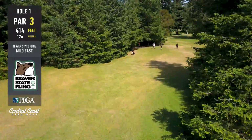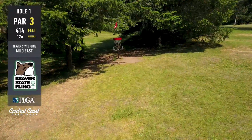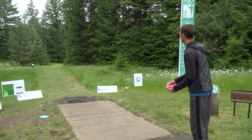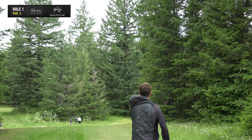Yeah, hole 1 is a very, very unique hole. It's so awesome. It's a huge anhyzer for the right-hand backhand player. You have to cut it real close to these trees on the right side, because if you push it too far straight, you will hit the trees on the backside.